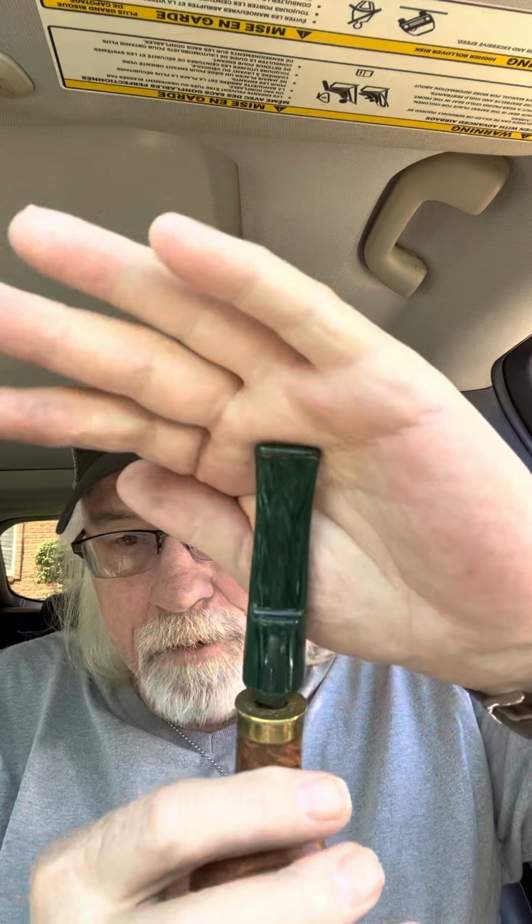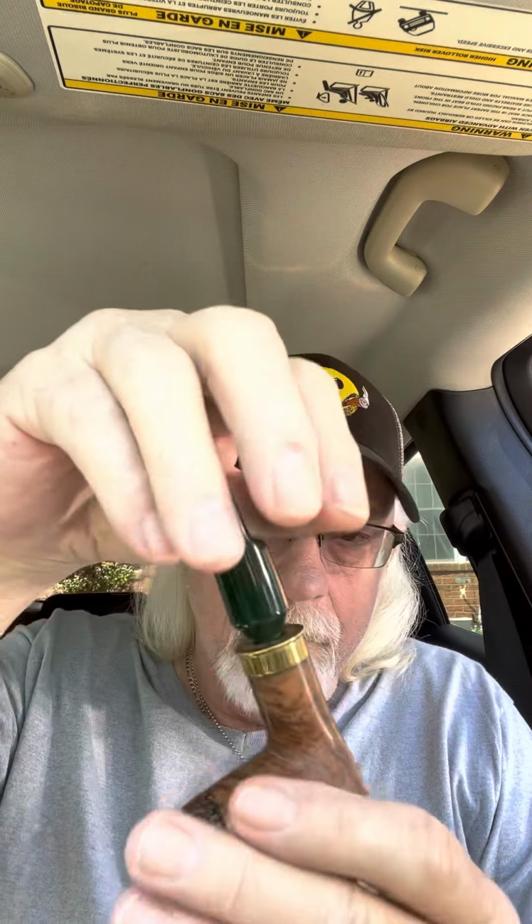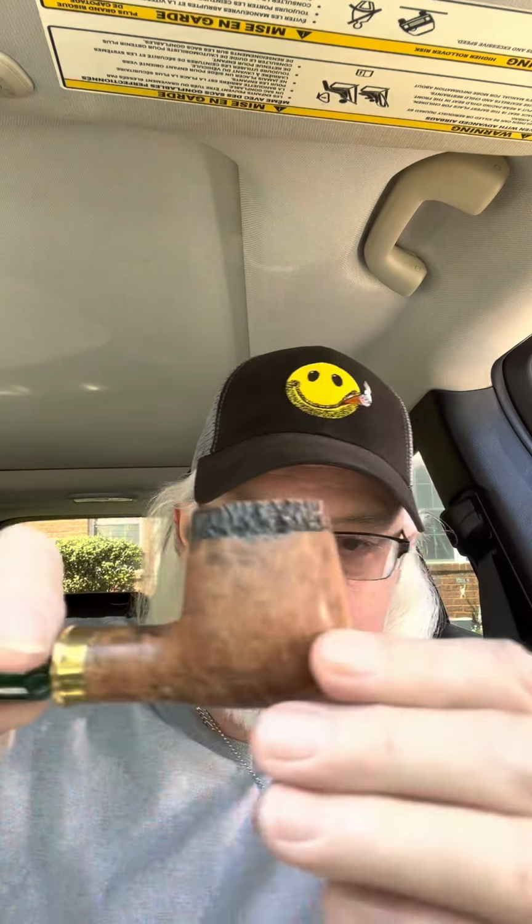Next, my Boswells billiard, shell shot shell billiard, 12 gauge Winchester, saddle bit. I love that green. The rustication around the top. It's a sitter also. It will sit, not on my hand so well, but it will sit.